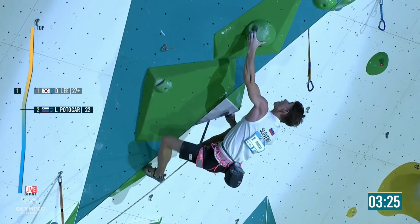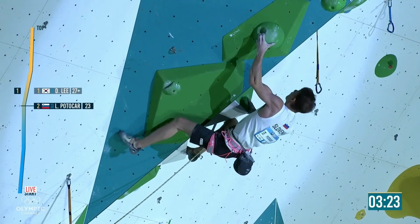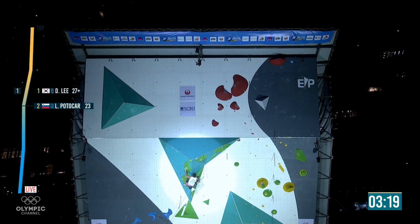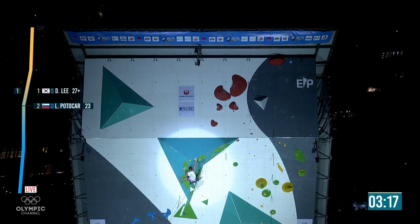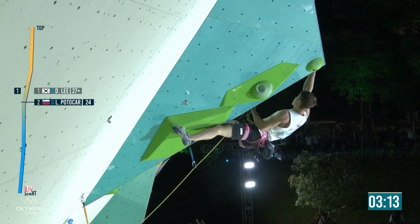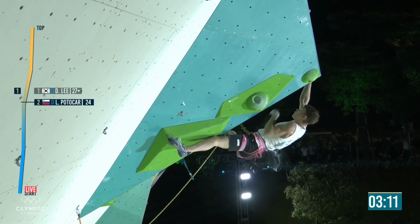Okay, so this is where Dohyun Lee had to spend a lot of time adjusting the feet, getting the heel hooks locked in. He got that clip in better than Dohyun Lee did. That blue one. Now gets the yellow.